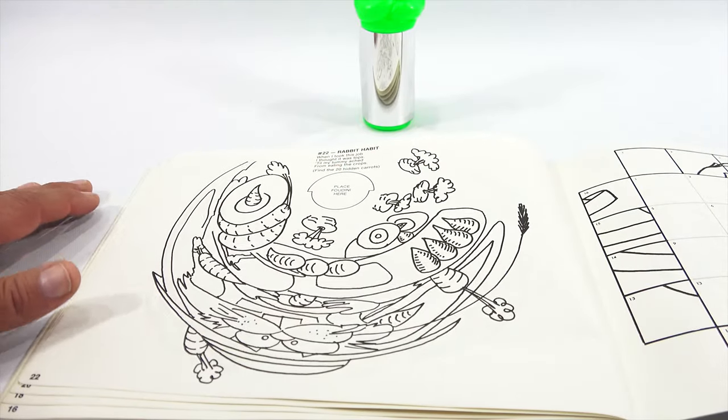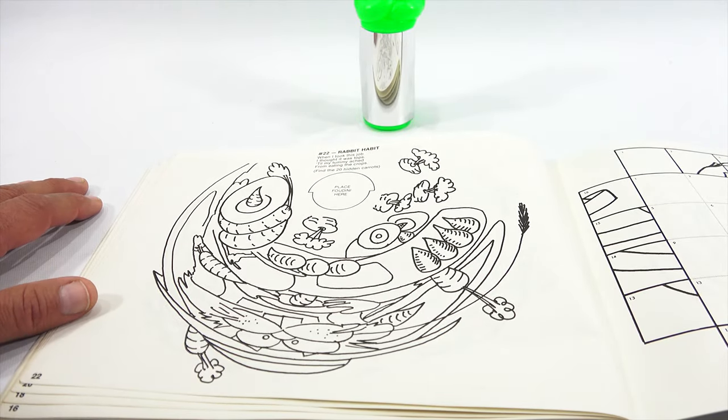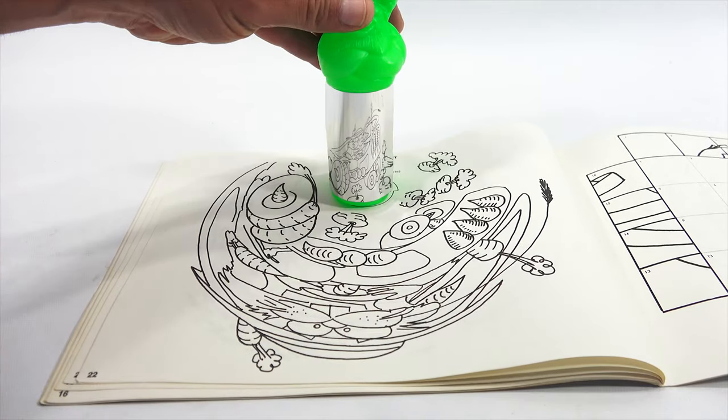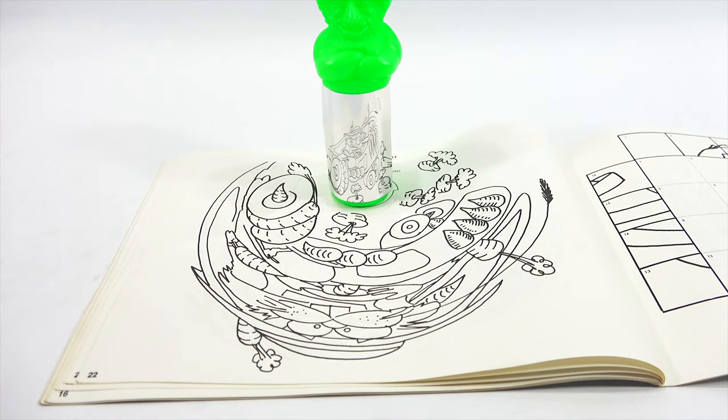Rabbit habit. When I took this job, I thought it was tops. Till my tummy ached from eating the crops. Find the 20 hidden carrots. Oh boy. It's something in a car or a vehicle. Maybe a cat.